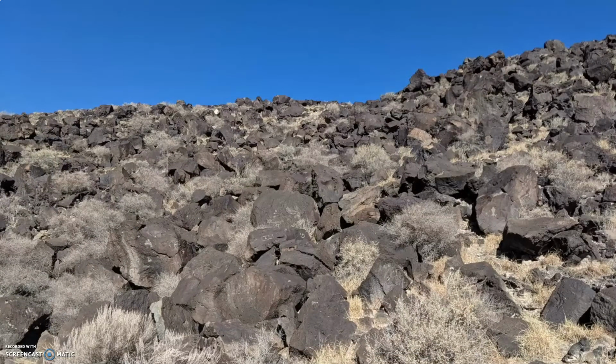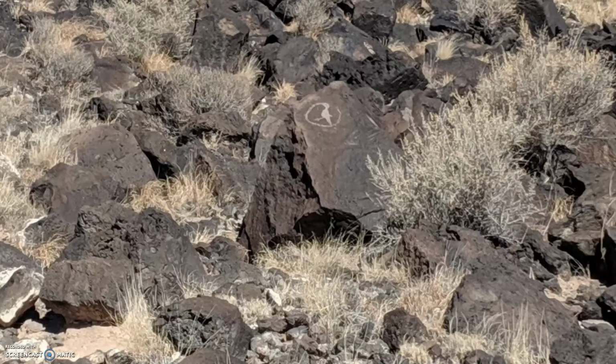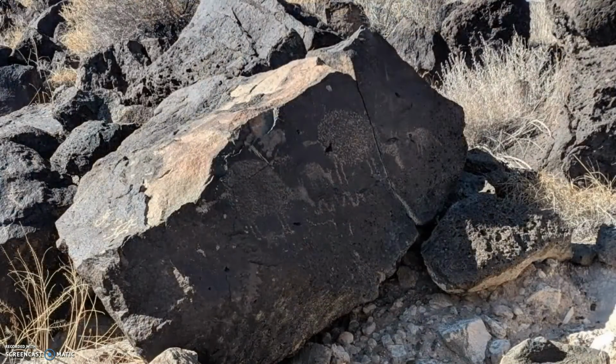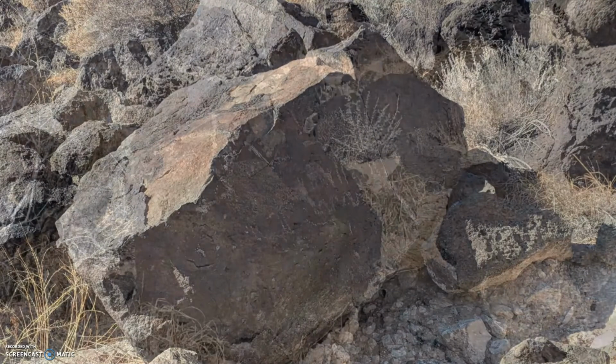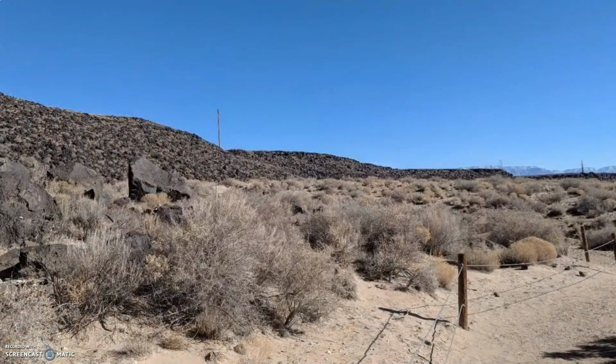This is from the Petroglyph National Monument. On this rock side, I guess, of the mountain here, you see all the different rocks with the petroglyphs on it. I went for about a 1-mile walk in which there were over 300 different petroglyphs. And when the sun hits them at different angles, sometimes you can see different petroglyphs at different times of the day, depending on the sun. That's pretty much the whole walk that I did.